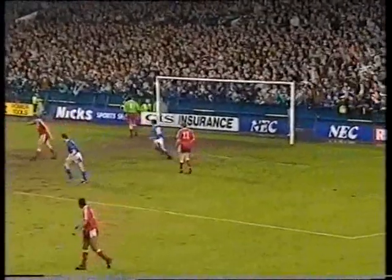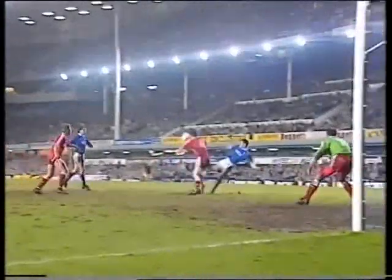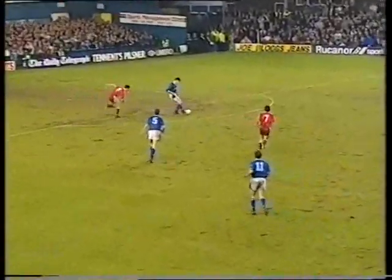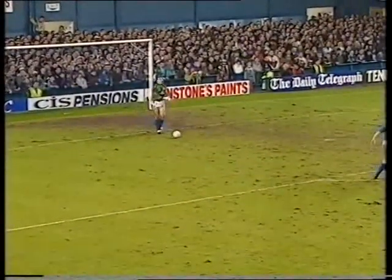Newell. With Everall now at full-back. Look again at Newell's attempt. Just couldn't keep it down as he was challenged by Nicol. Watson. Can't be done. But in the end, the ball is given away. And this time Watson found Southall.